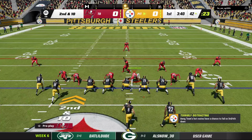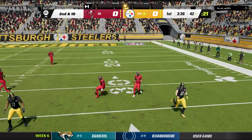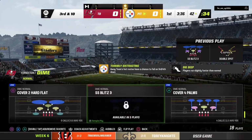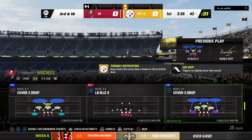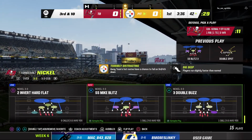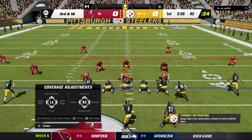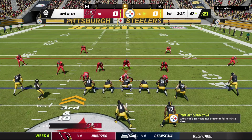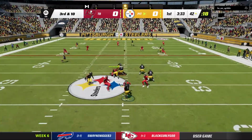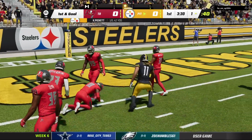So after the incompletion on 1st, now 2nd and 10. Back to throw, Pickett. A quick throw knocked away and incomplete. And he's missed now on his first 4 passing attempts. The rhythm is just not there to begin this ball game. So back-to-back incompletions, and that has him staring at a 3rd and 10. Pickett back to throw. He wants it all for the end zone. And this is caught. They're able to convert on 3rd down, and that sets up a 1st and goal.